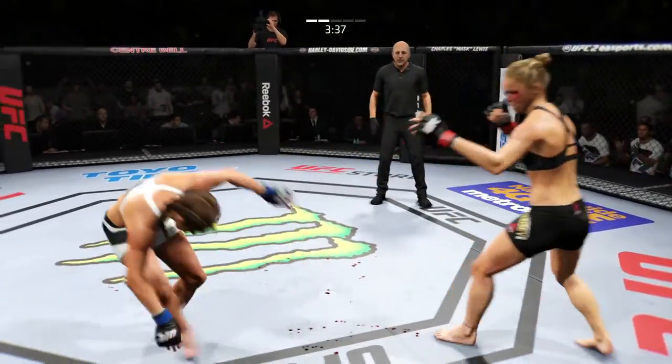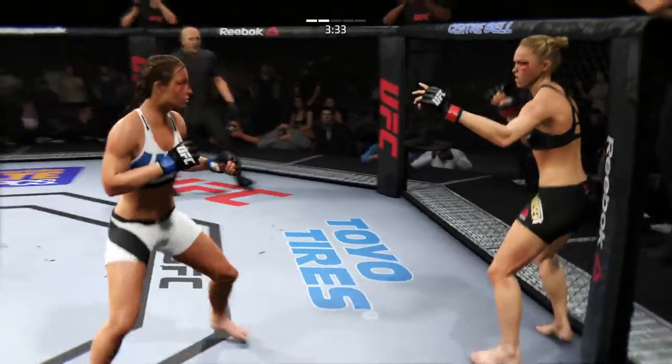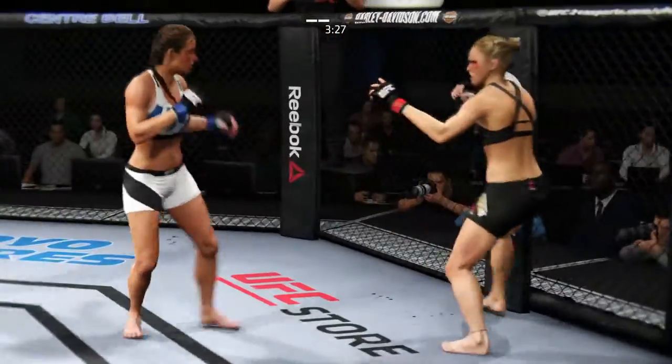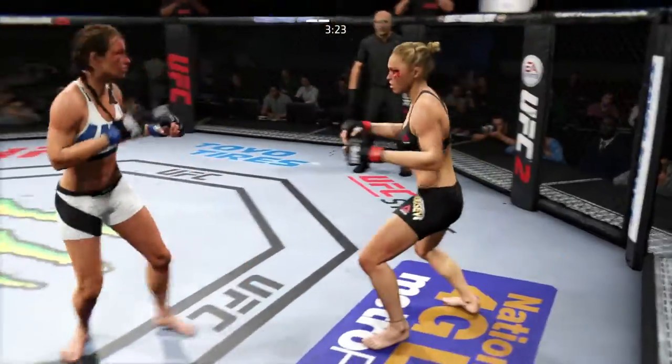Man, she's taking some big shots. And you can see the bruising on the right side of her body. Nice job with the roundhouse. Rousey with a good connection. Oh, big right hand.